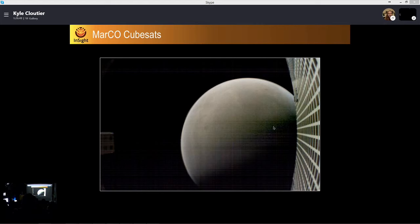And they succeeded fantastically. This is a picture from that CubeSat after we landed, as it traveled away. You see its solar panel here and a picture of Mars. So that was really exciting. I think we're going to start sending CubeSats a lot more because that was awesome to get real-time data as we were landing.